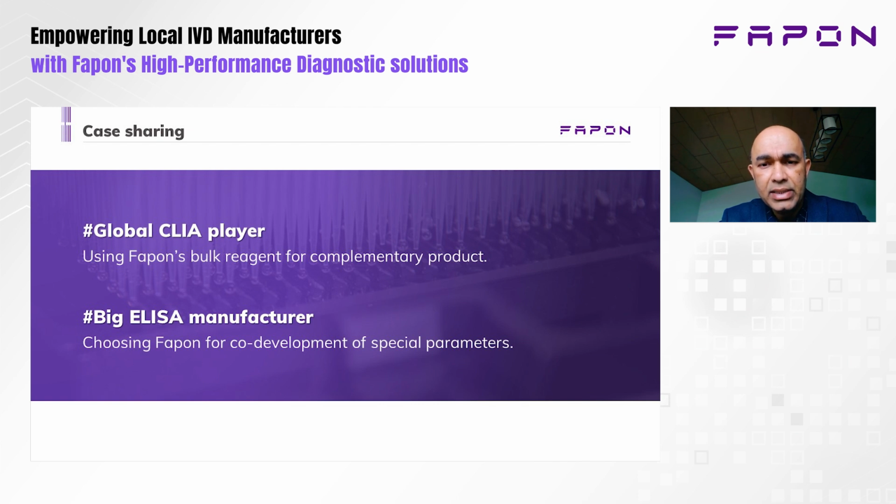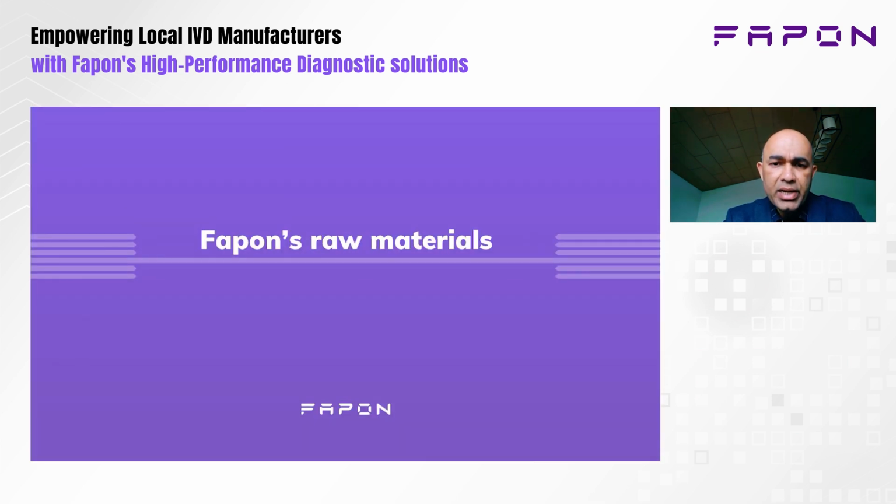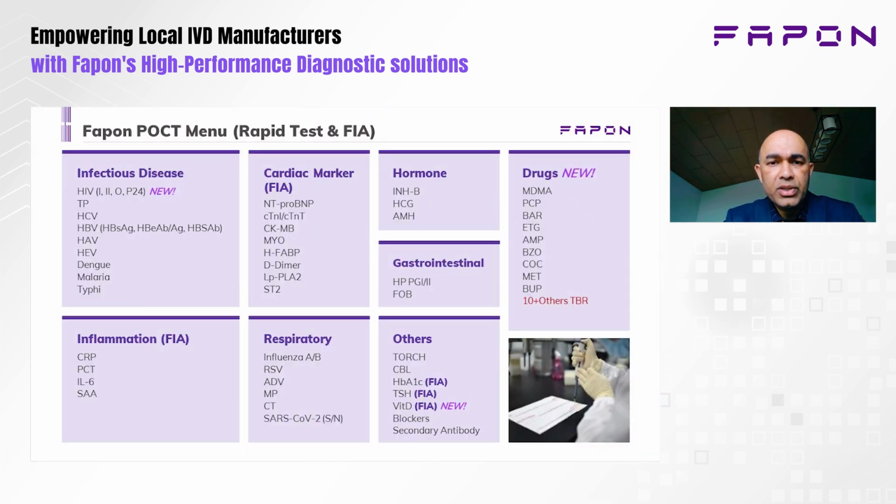as our predicates. So we have extensive experience, we have the established key opinion leaders that guide us at every stage of the development. So please get in touch with us if Fapon can assist you or empower you in the development of the particular assays. And we are always interested in the new applications, new biomarkers, new technologies, where we want to work together in cooperation with you.